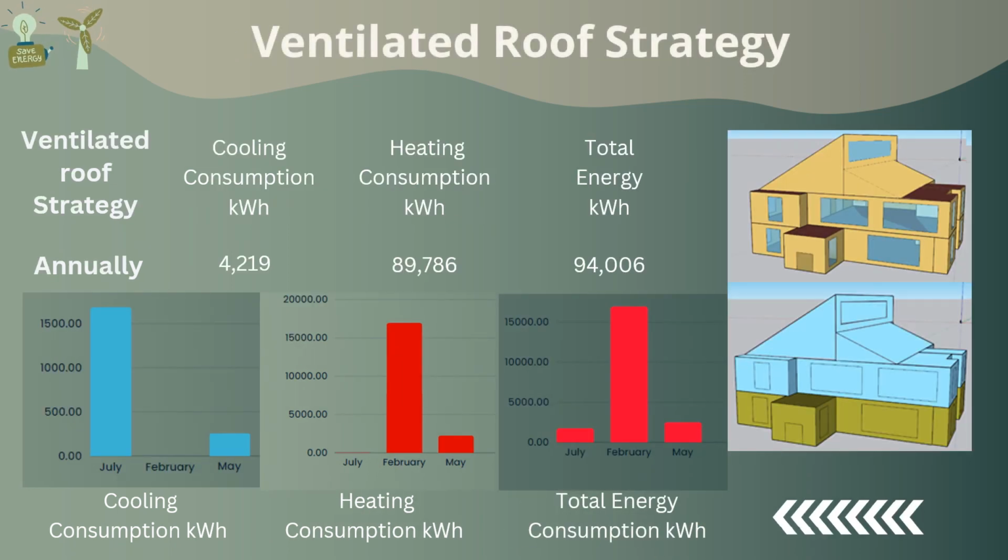In this strategy, the tilted roof was modified to be from one side higher than the other side to provide opening for ventilation. Ventilated roof strategy is very efficient in reducing the annual cooling, heating, and total consumption of the building by 30%, 21.84%, and 2.28%.